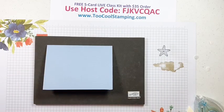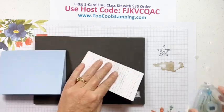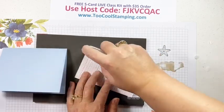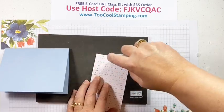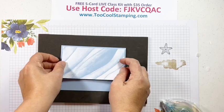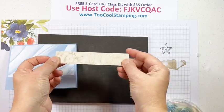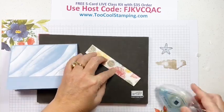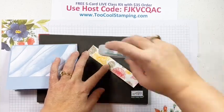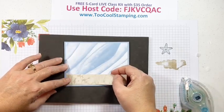And then we're gonna add in at the top. This is a 5 1/4 by 3 inch piece of the Sand and Sea Designer Series paper. And we'll add that along the top, leaving just a tiny border around it. And then at the bottom, we're gonna add some sand with some other Sand and Sea Designer Series paper. And we'll just butt that right up to that.